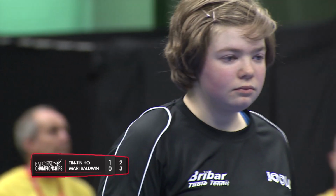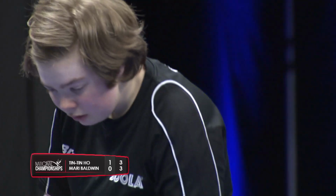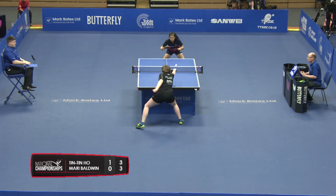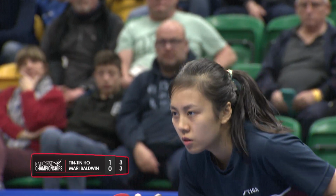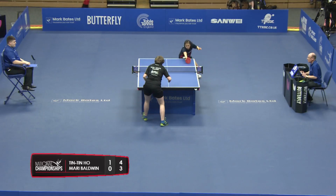And Carl Preen actually has helped Mari over the years. I don't know if many people are aware of that, but Mari used to be around Brighton way, and Carl from the Isle of Wight. And they got together in times past to help Mari to understand what's going on and what's going to be awkward for people, and then how to get the power shots in. So, looking good for the future.